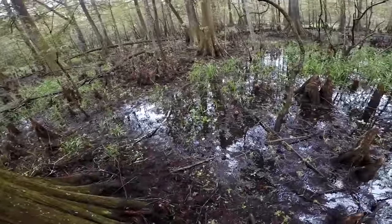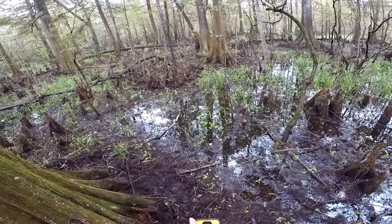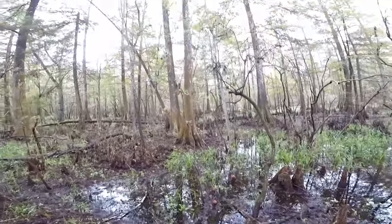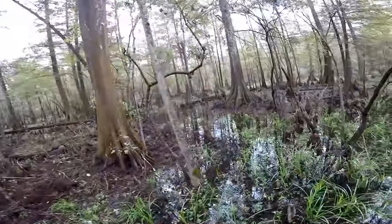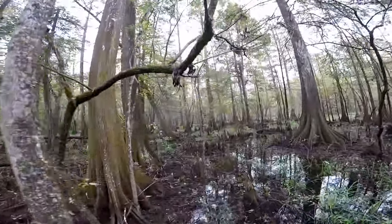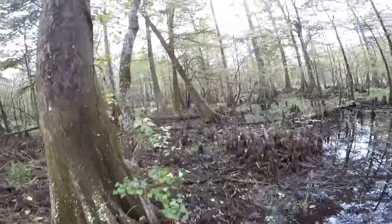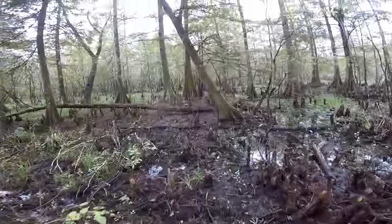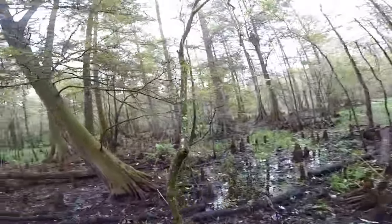So anyway, I'm about 300 feet from my camera. Thought I'd just kind of record a little bit of data. We'll go see if we can find that camera. Hopefully it's there. It hasn't been removed. It should be all right.